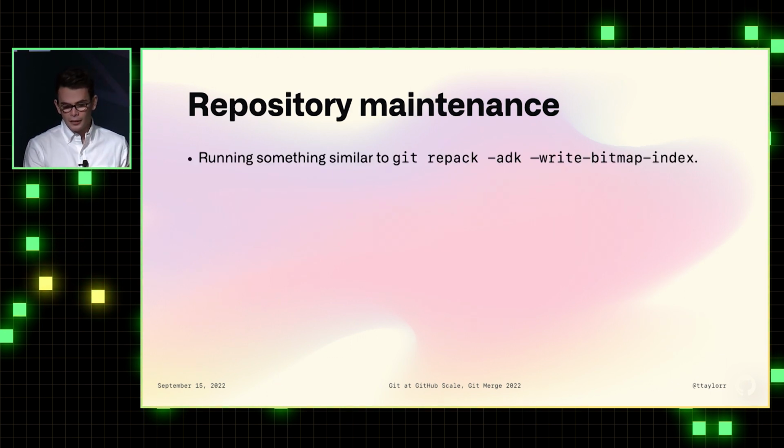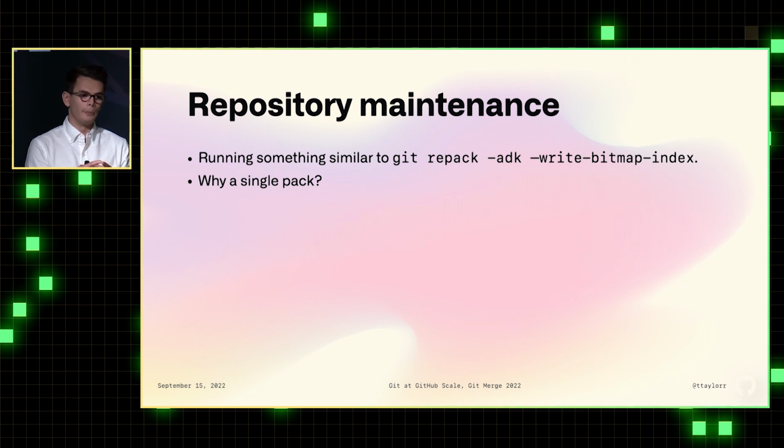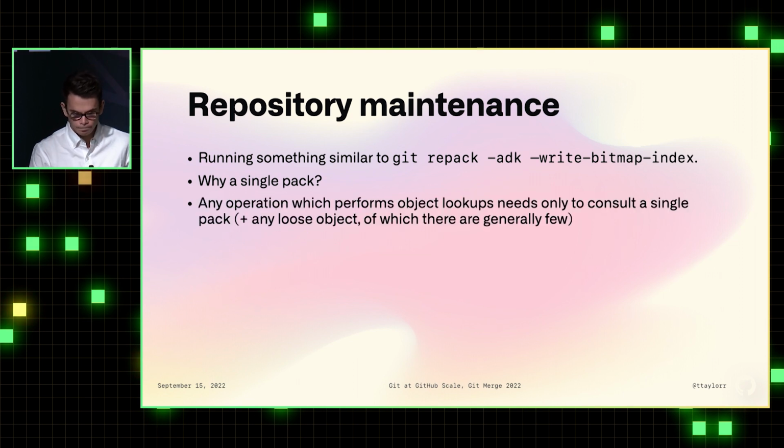This is basically amounting to something like running the following, which takes everything and moves it into a single pack. And so you may be asking yourself, why would you actually want to take some of these ludicrously sized repositories and generate just a single pack of all of their objects? It seems kind of slow and wasteful.